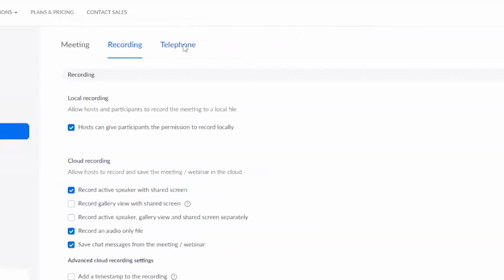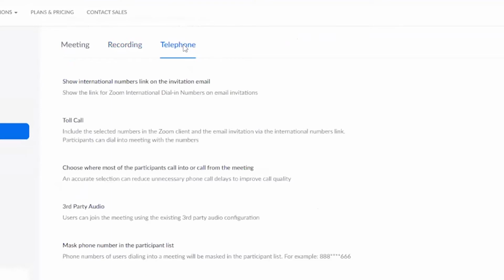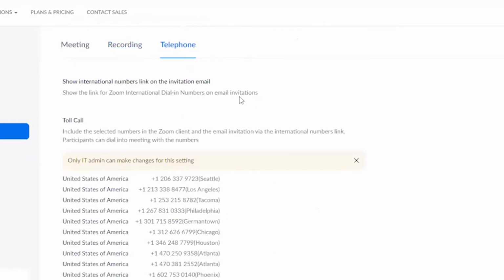So that's for recording. And then for telephone, these are again just the simple settings for a telephone. I don't really have anybody joining my meetings from abroad, so I do not have the international links in my meeting invites.